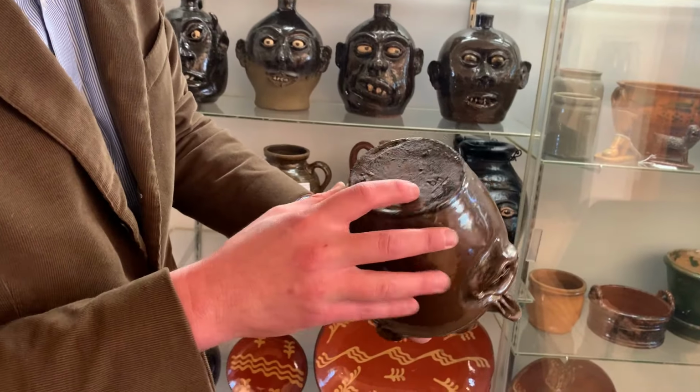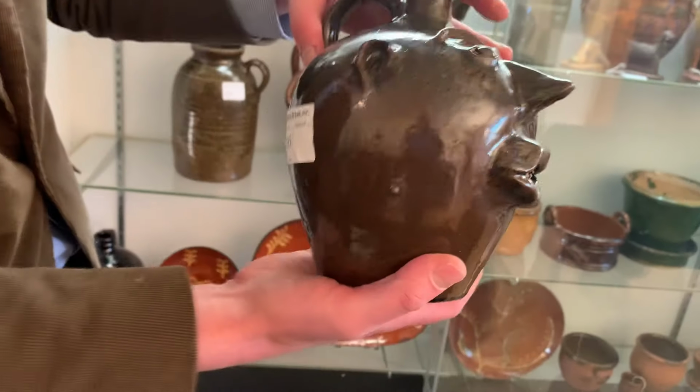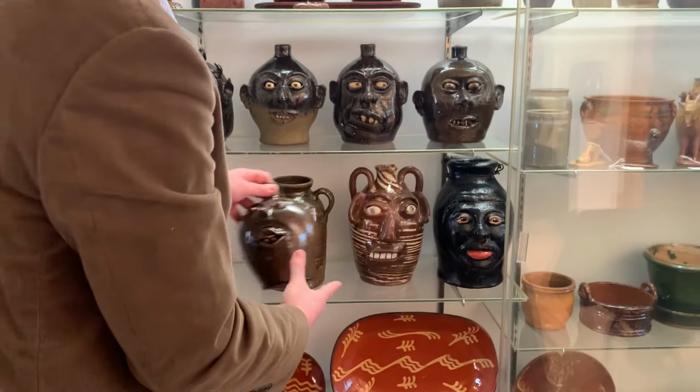This, of course, is a Brown Pottery, Arden, North Carolina jug with a very unusual, highly ovoid form, with some rutile even coming off the shoulder and onto the nose. Very nice example of that.